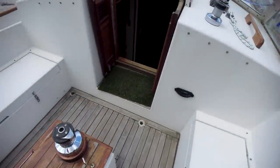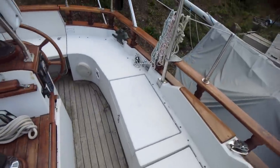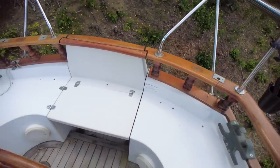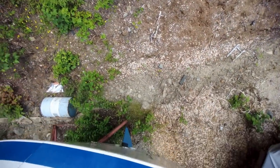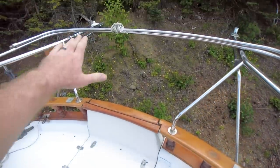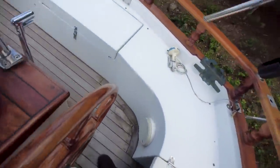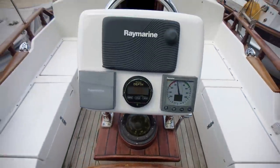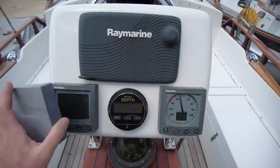the helm station quite easily, which is really nice. And then we've got a step through transom. That transom opens up and you can go off the back, which is a really good feature. Got dinghy davits off the back. There's your emergency tiller post, wheel, host of instruments, wind instruments, chart plotter, autopilot.